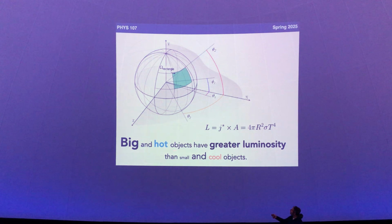So big and hot objects have great luminosity, and small and cool objects have lower luminosity. There are 2 ways to increase the luminosity, by temperature or by size. We'll see that again when we start talking about stars, because there are a couple of classes of stars: they're either the same temperature but massive, just really big in size, or they are tiny but really, really hot.